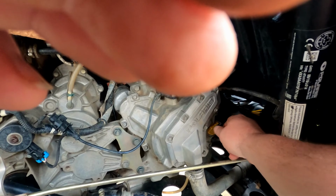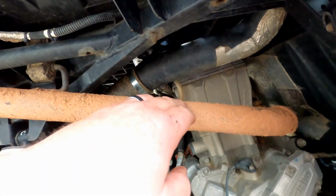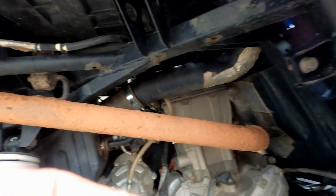Okay, you just kind of come in, and then you can check your oil, look around for leaks, check the boots, make sure the boots ain't all cracked up, check your exhaust, make sure all that's okay, make sure you got all your springs.